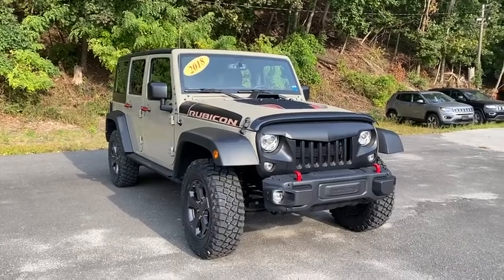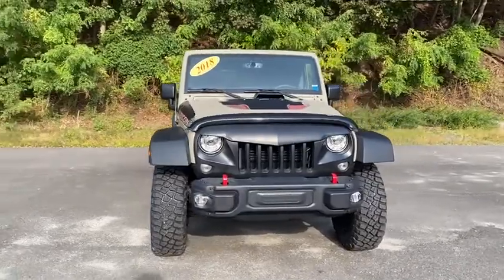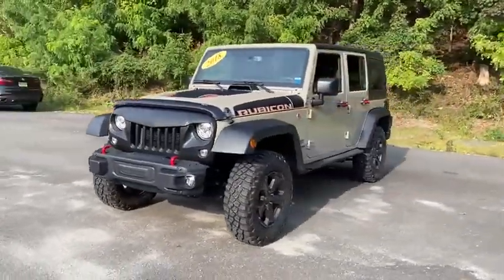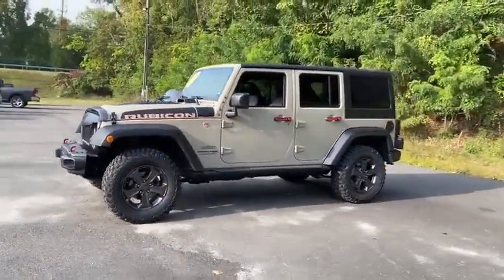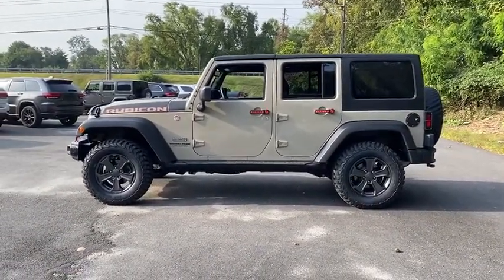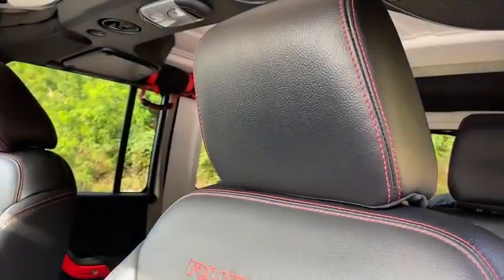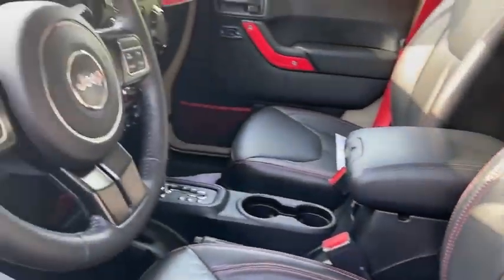Come test drive 2018 Jeep Wrangler JK. The Wrangler JK is built with adventure in mind. Its rugged style is paired perfectly with power and performance. Not to be outdone, the interior comes equipped with plenty of technology, storage, and sound system capabilities. This vehicle has less than 45,000 miles.